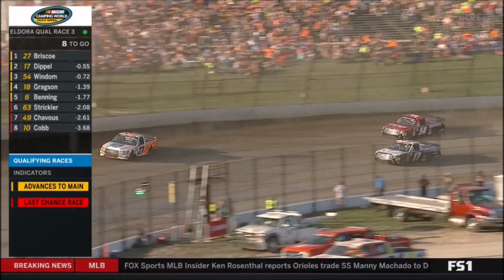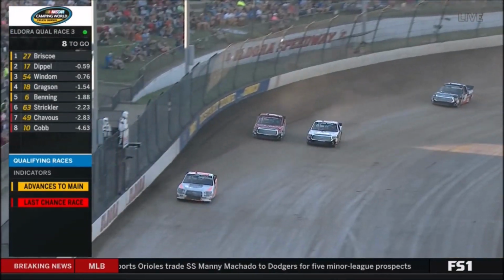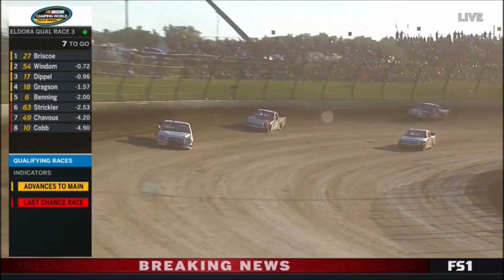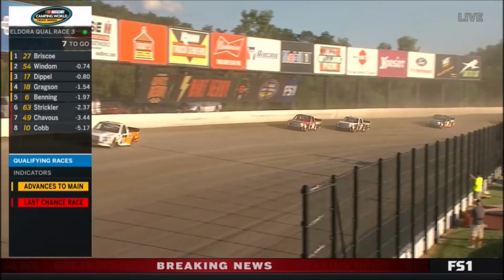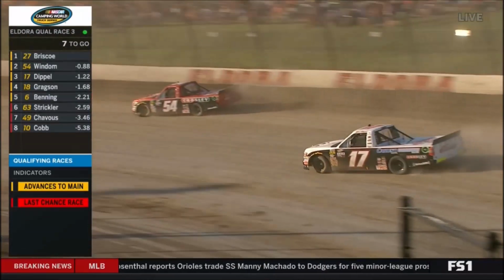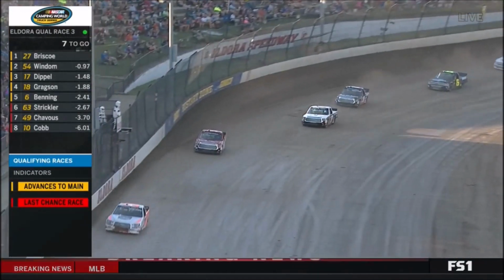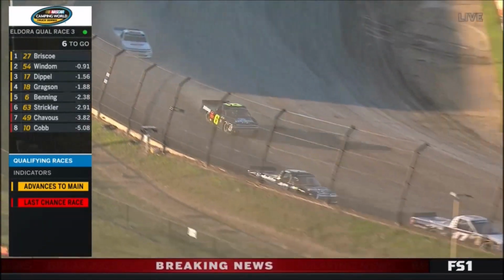Dipple in the 17. As a former team owner, Vince, I know how tough it is when your vehicles run into each other. Bo Mastis is over in Asia somewhere, but David Gilliland is down there on a pit box. That's the co-owners of this team. That's tense times when you're that guy. Chase Briscoe likes to see him battling because that just opens the lead for him to an even larger amount. And now Noah Gregson starting to make a move that could end up challenging Dipple for third.